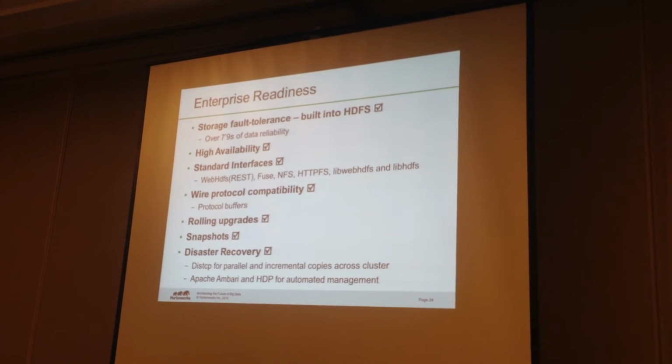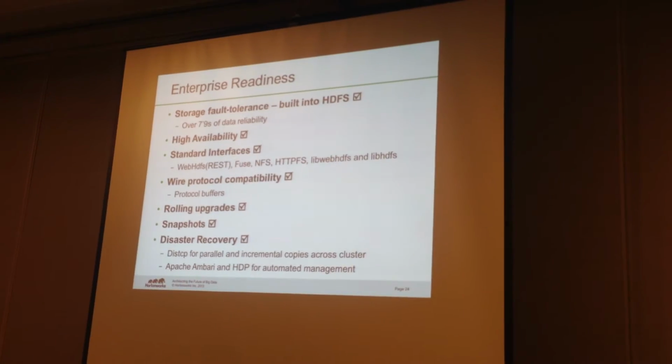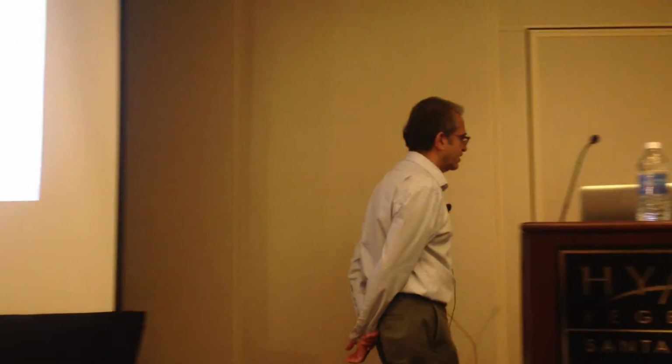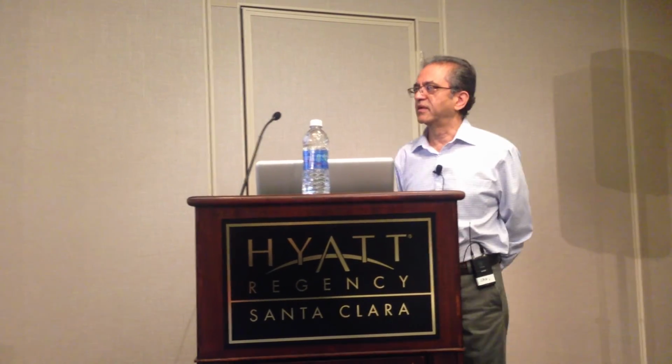Snapshots, disaster recovery. So we have a tool called DistCp. It's actually been there since 2007 when I joined Yahoo. Basically what it does is a parallel copy of data across clusters, and it's been used by some of the major deployments to do copies across clusters.